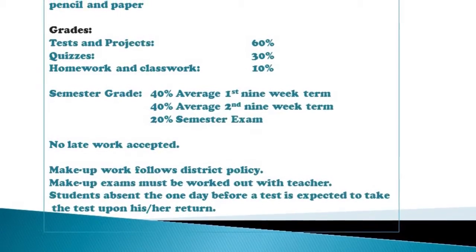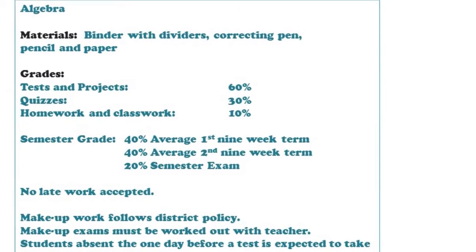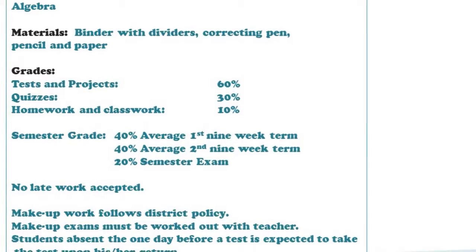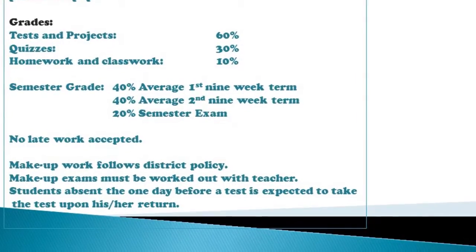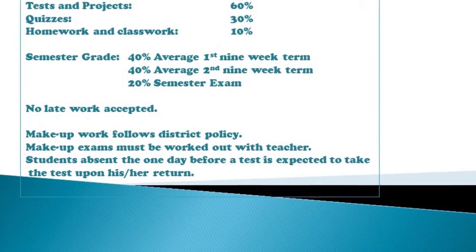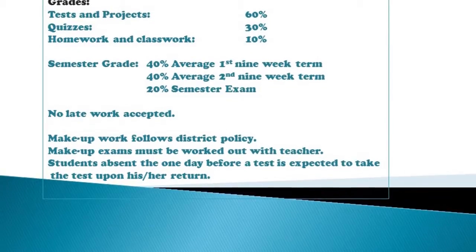In algebra, your kids are going to need a binder with dividers, a correcting pen, and paper and pencil. This will help them stay organized and grade their papers when they come to class. Our grades in algebra are based on tests and projects, which are 60%, quizzes are 30%, homework and classwork is 10%. The semester grade will be based on 40% of their first 9 weeks, 40% of their second 9 weeks, and then 20% their semester grade.